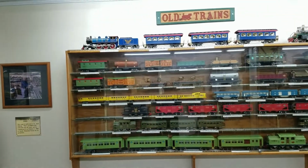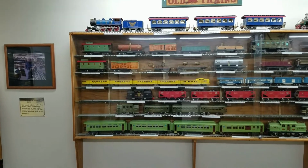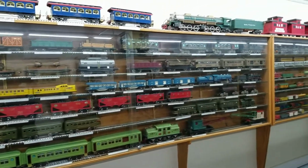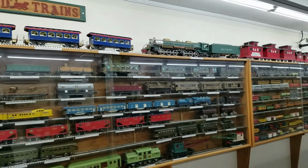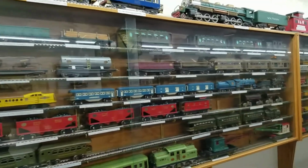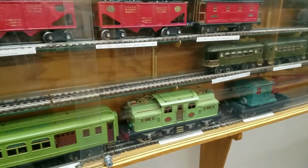Old trains here. Just maybe 1/24th scale. Some of those. They probably don't even have them. A huge one at the top there. Cranes. This looks really neat here.